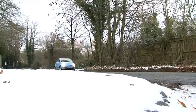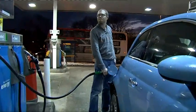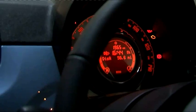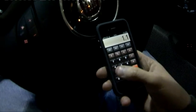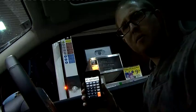After 50 miles of mixed driving, I think I've given the TwinAir a fair test. So it's time to refill and do the sums. I have done 50.6 miles. 50.6 divided by 1.11 equals 45.58 miles per gallon.